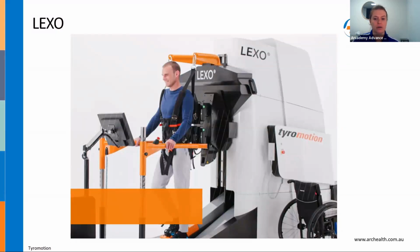Before we at ARC first purchased the Lexo, we looked at how many steps people were taking on average during a therapy session, and this was about 500, keeping in mind that this is focusing on a walking goal, not just a standing goal. This is reasonable, but what the research was actually starting to say is that to get the best outcomes, people needed to be looking at taking over 2,500 steps for each session.